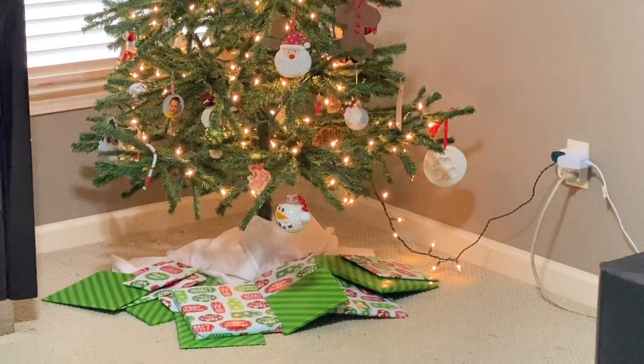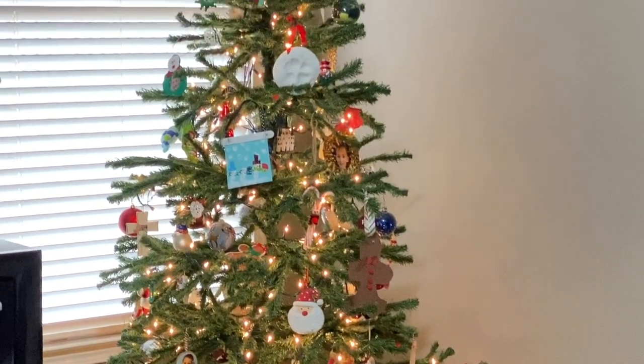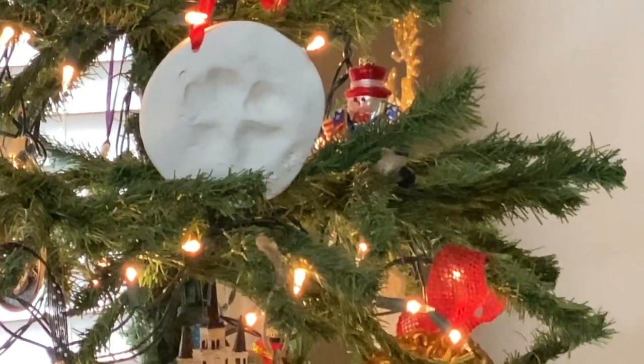Alright, now this is my favorite tree. I call it our Charlie Brown tree. Ross had it when I met him, and I don't know how old it is. It's so sparse, but I refuse to replace it at this point. I actually have to put lights on this one, which I hate. But this is all of our handmade ornaments.